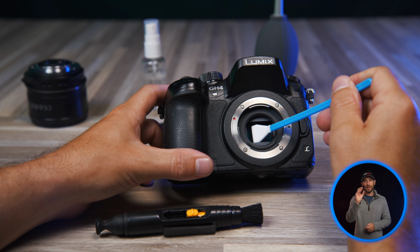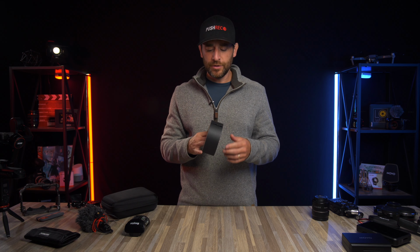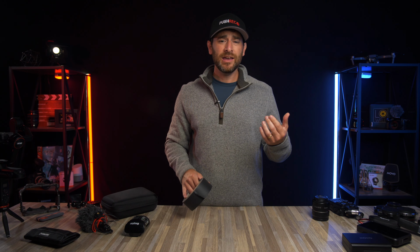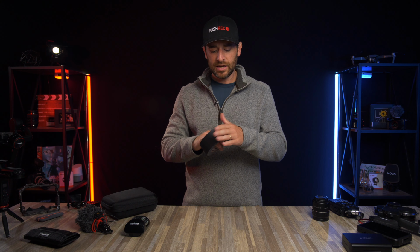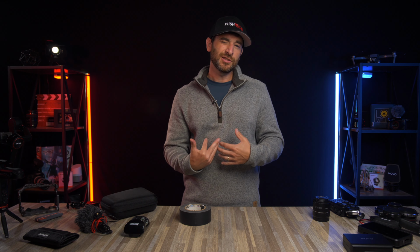Boom for here, a felt pad, and then a little brush. Item number 15, this is, oh man, if you don't know, then you should know. Gaffer's tape. I use gaffer's tape constantly. A lot of times I actually use it to tape my lavalier mic to my chest right here, just to get audio underneath the shirt.